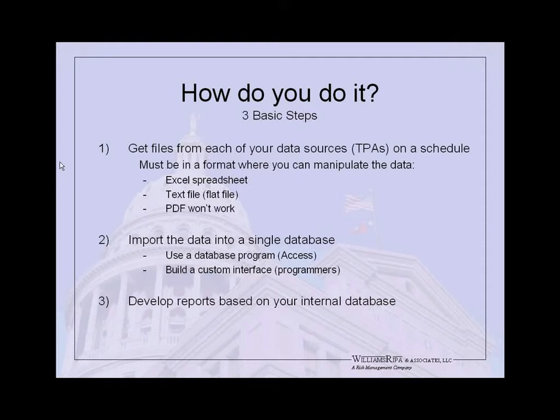Okay, so how do we do this? There are three basic steps in order to consolidate your information. One, first of all, you've got to get the information from your data sources, your TPAs. And you want to get that on a schedule. You want to start getting your data on a regular schedule so you can have a regular reporting frequency.